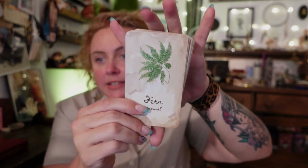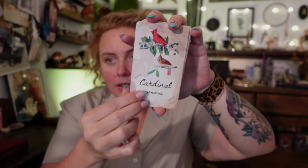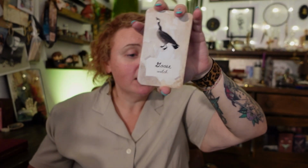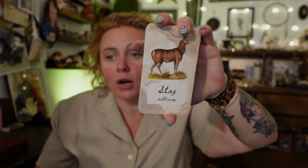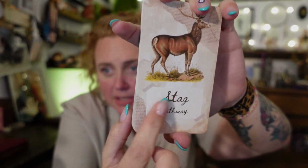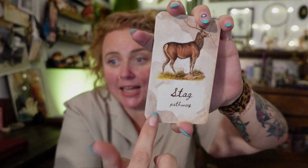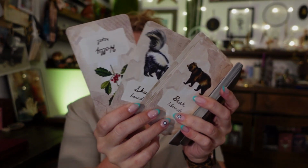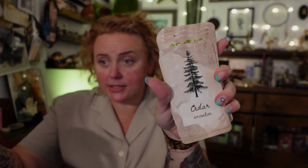Anyway, these are so great. They are simple. They are very cottagecore, since we are the Cottage Witch Oracle. But it is so within my aesthetic. Look at this. We have what looks like a piece of paper taped with the name of whatever's on here. So we have the stag and our keyword. We have botanicals. We have animals. I guess I would call them places, because we do have cottage. But we have tons of animals, bears, skunks. Then we have holly. We have trees, cedar.